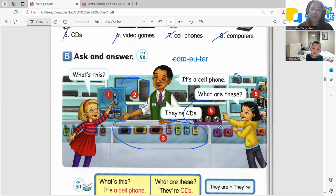How about this one? CDs. CDs. Okay. How about this one? It's a video game. Very good. Good job. High five. Good job, Seongwoon.